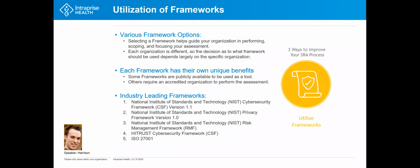As stated, the first method to take your SRA to the next level is to utilize a framework. Some frameworks are publicly available to be used as a tool for organizations to perform their own security risk assessments. Others require an accredited third body to perform the assessment on behalf of the organization. Organizations should consider utilizing an industry-leading framework to help guide in performing, scoping, and focusing your security risk assessment. Each organization is different, so the decision as to what framework should be used depends largely on the specific organization itself. Each framework has its own unique benefits.